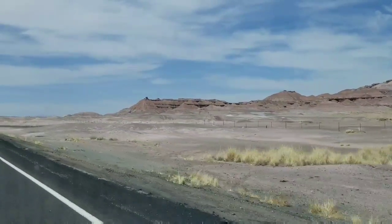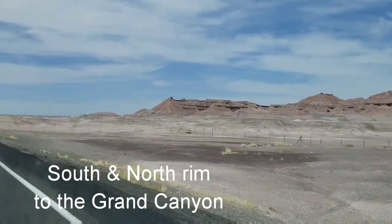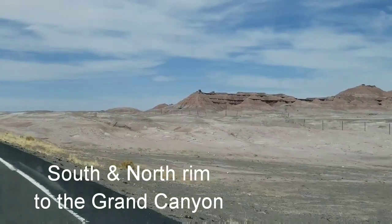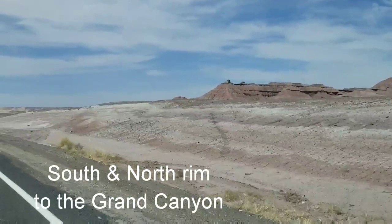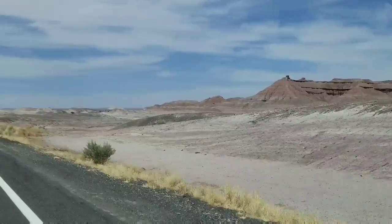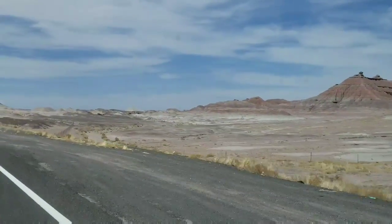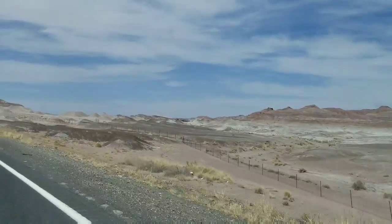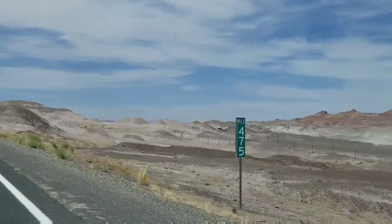There's a trading post further back, which is near the part where people go to the South Rim or the North Rim from this road. So we're off of US 89, and that's kind of nice to know. And here's more of those moon hills. That's what I call them, as if being on the moon.